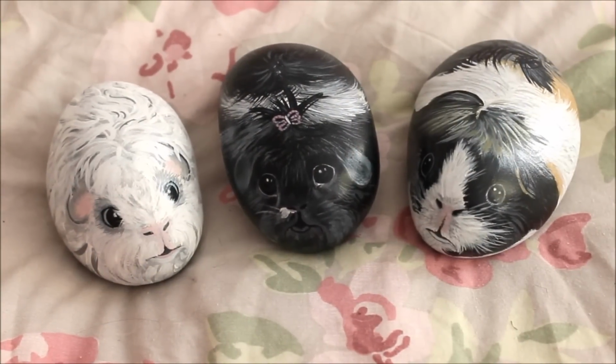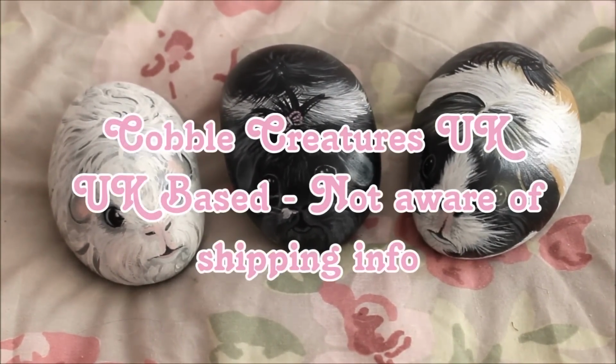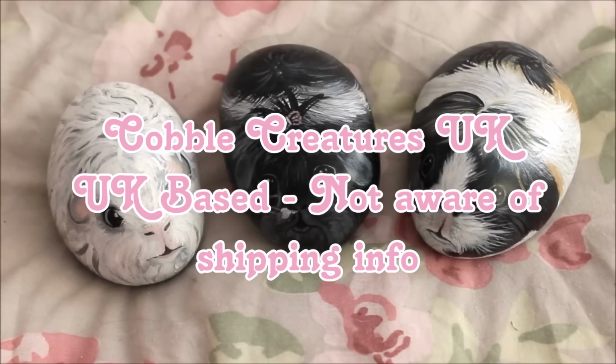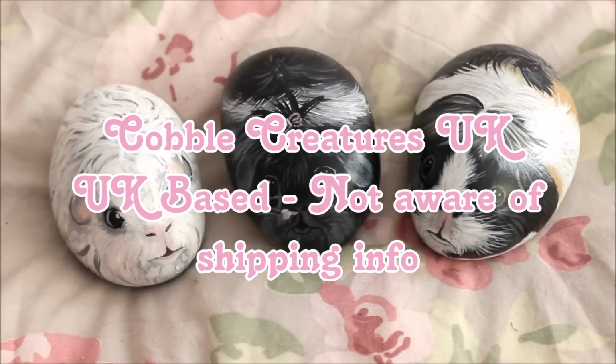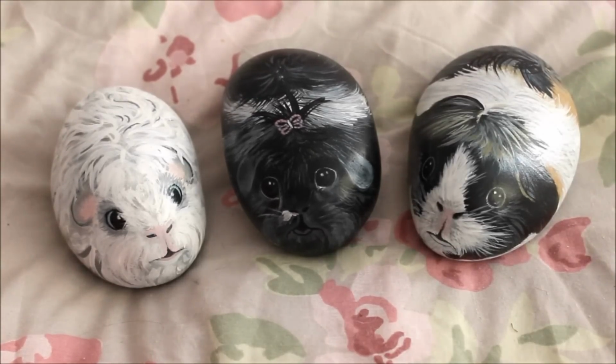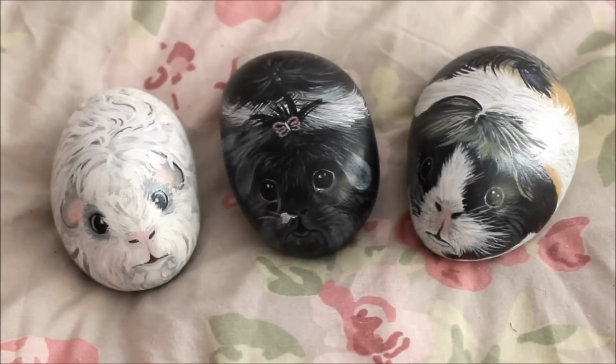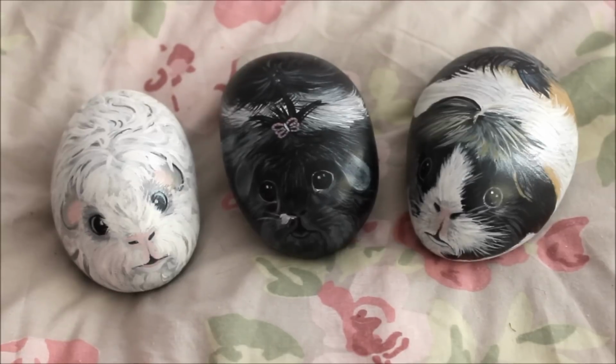So the second shop in the miscellaneous category is Cobble Creatures. Now this is a shop that I first noticed on eBay, and I saw these wonderfully painted little cobblestones which were painted with animals and also guinea pigs on them. And she did these beautifully. These were around £10 at the time, but I don't know if they've increased since then.